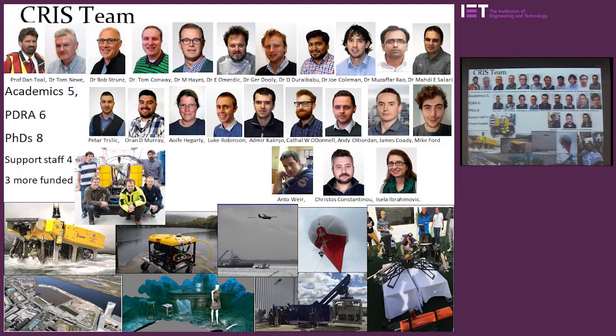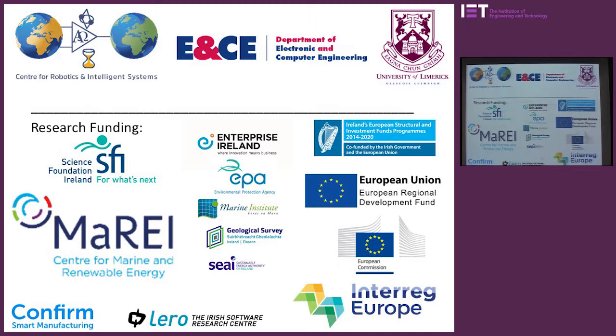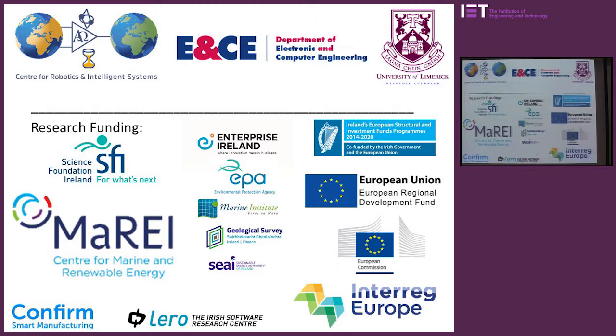Our funding, so the centre is based within the Department of Electronic and Computer Engineering here at the university. Our funding is significantly from SFI. This marine robotics or field robotics is largely funded through MaREI, the Centre for Marine and Renewable Energy, of which I'm a co-PI. So that centre is led out of Cork, but there's nine industry partners, and Technical University of Dublin is joining it for a second phase, but I'm a co-PI and lead the activity here in Limerick.